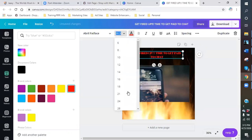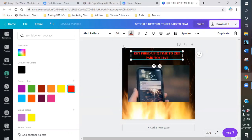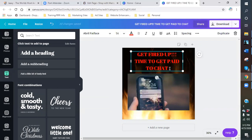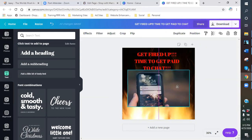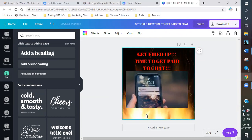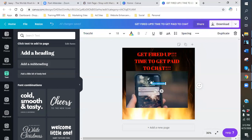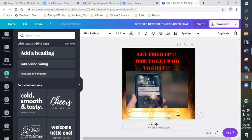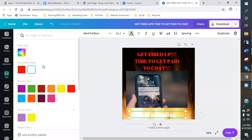All right, and then we're going to increase that size, increase it some more, move our picture down. And then we're going to do another heading. Actually, get rid of that. I'm going to do it this size. And I'm going to go ahead and change this color.